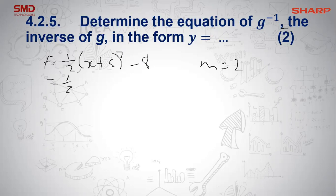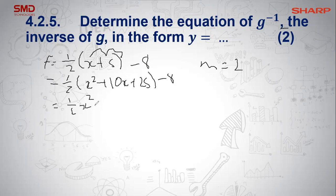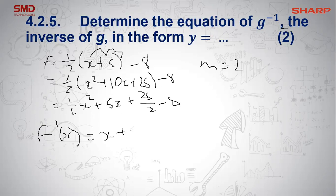Okay, so we're going to have a half, and then we've got, oh, I'm in the wrong question, but anyway, it's fine. We've got x squared plus, remember McDonald's, so x times 5 times 2 is 10x. And then this one squared is 25. And then we've got minus 8. So we've got a half x squared plus 5x plus 25 over 2 minus 8. Okay. So we can then find the derivative, okay? F prime x. And we're just going to say 2 times a half is 1. So it's going to be x. And then x to the 1 times 5 is just 5, and then x goes away.